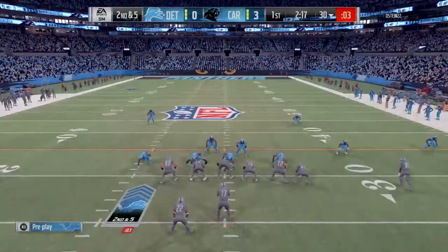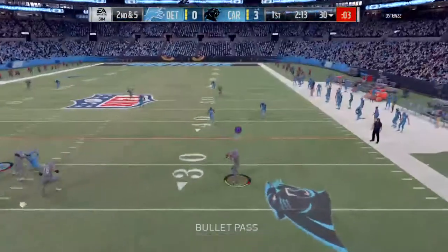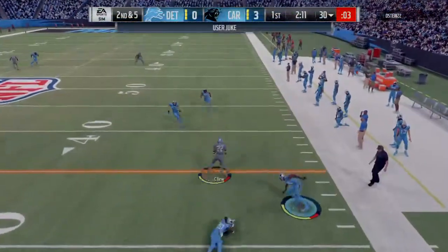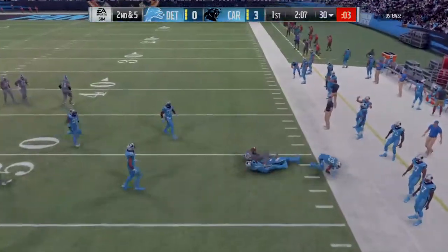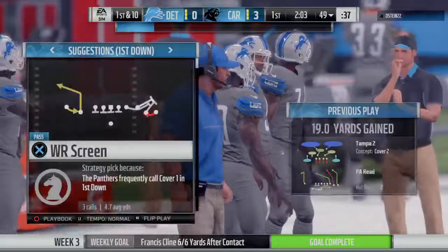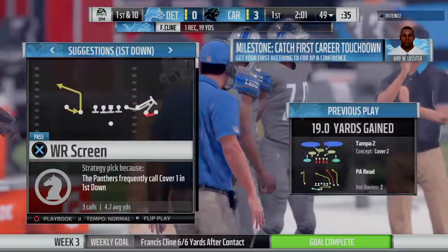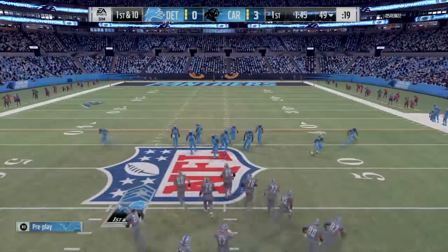Play clock winding down. On play action, they'll throw. He's going to flip that out to the flat. It's complete. Still fighting. And getting this just shy of midfield. They'll spot it at the 49. And the play goes for 19 yards. Gives them a new set of downs. So the offense has it 1st and 10.